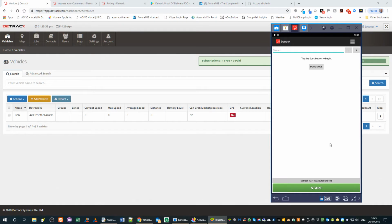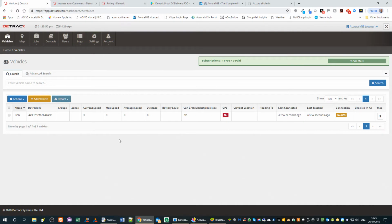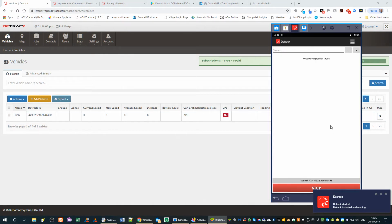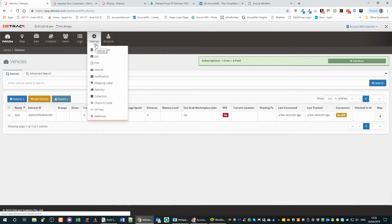So on the app, the driver just says start. So if I just refresh the Detrack portal there, we can see now that he last connected a few seconds ago. Okay, so that's all working. Detrack's running on his device. So he's now just waiting for jobs to be assigned to him. So we have our connection, we have our app, and we have the portal basically set up. Just while we're in the portal, I'll just show you some other nice features.